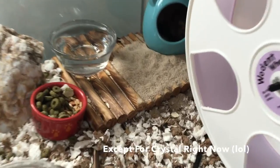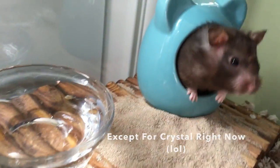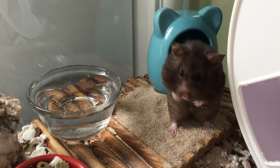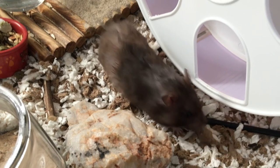Sometimes more than Syrian hamsters do. Syrians do not wake up most of the time. Syrian hamsters sleep the whole day. Dwarf hamsters do get up during the day and move around for a little bit, but they do go back to bed. All hamsters are nocturnal.